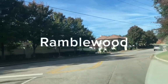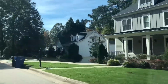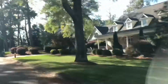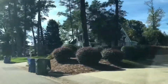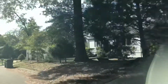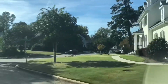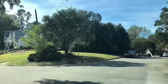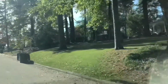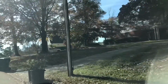Ramblewood essentially connects North Hills to Bellevue Terrace and Drewry Hills. Bellevue Terrace is a smaller subdivision with around 130 homes and a turnover of 5%. There were 7 transactions in the last 12 months in Bellevue Terrace, one of which was new construction that sold for $1,526,000, and 6 resale transactions with a median price of $630,000.